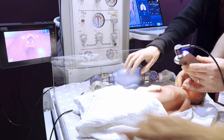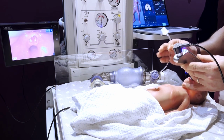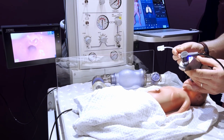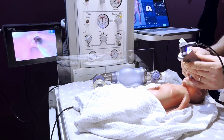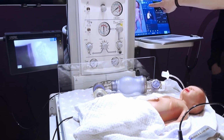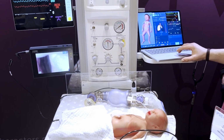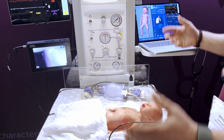So that is Paul's airway, and as I said, I would never recommend that somebody who's not experienced even try to place a tube. But of course, if you are experienced, you might want to intubate Paul. So you see the tube going inside over there, but you can also see it over here. If you look on the trainer screen, the instructor laptop, you see that Paul is intubated now.